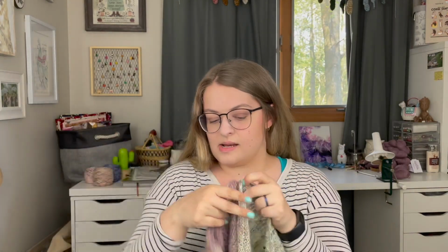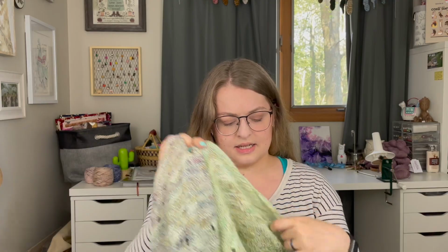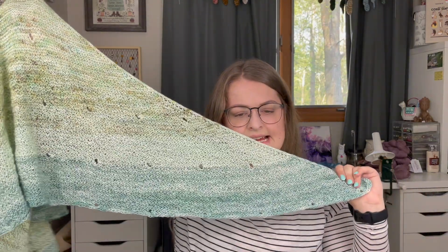I cast this on with 3.5mm needles, which is a US 4, and everything else is knit exactly to pattern. I could put which sections used what yarn for you if you wanted. If you wanted to know that, let me know in the comments and I would happily let you know. I have it in the notes somewhere on my phone. But let me show you what I had left for yarn.